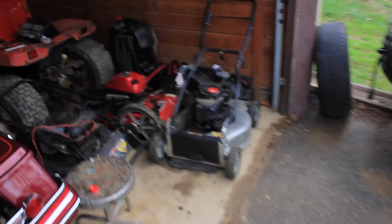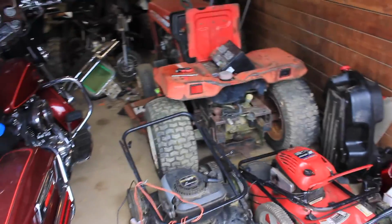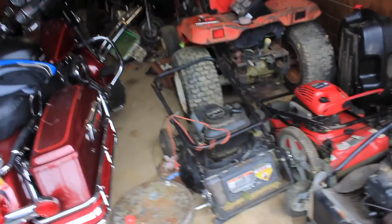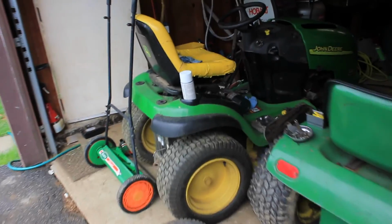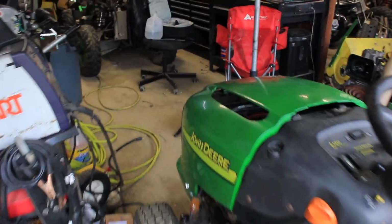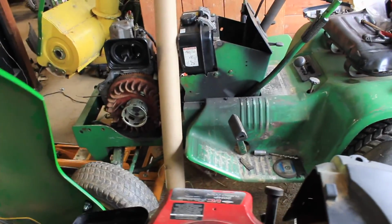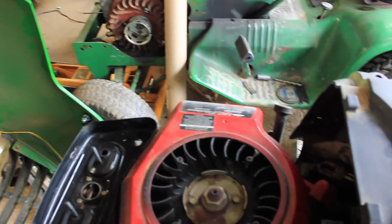But these are the three mowers I'll be working on today. I folded them up to make it easier to work on them. Or keep them in here, I should say. Again, this is just a quick overview of what we have planned for today. At the very least I want to get those three mowers fixed so that I can sell at least two of them. It is the mower season, so the perfect time.